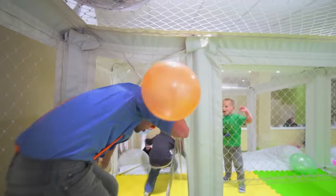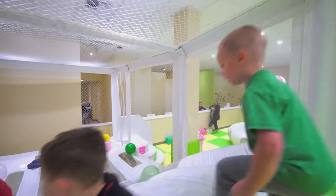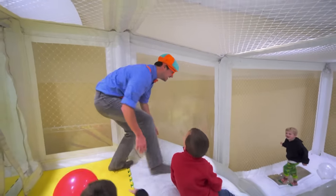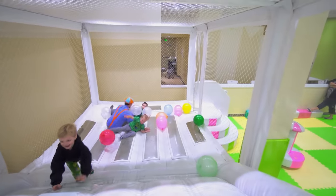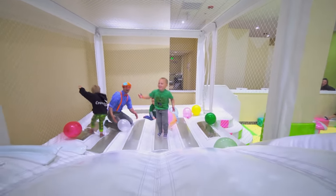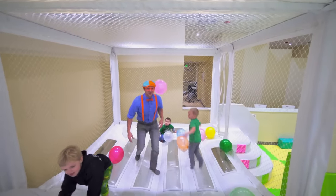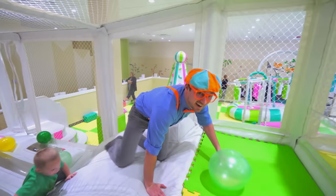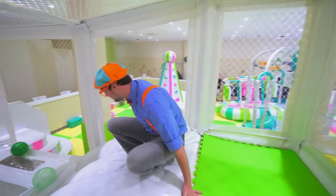Alright, there you go, Parker! Look, you slide! Okay, slide down! Oh, my turn! And that's how you get out, over there. Oh, over there? Okay, here I go.